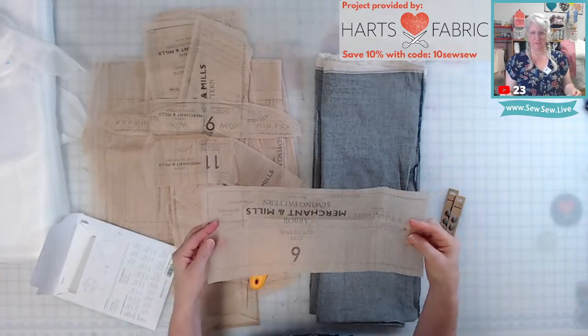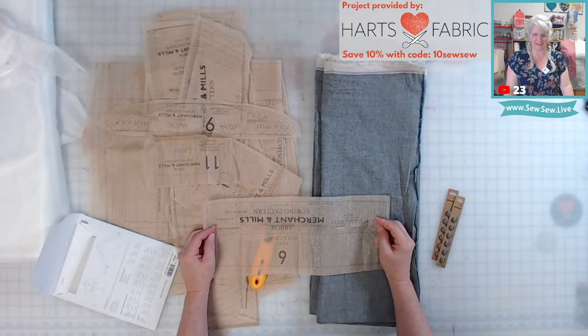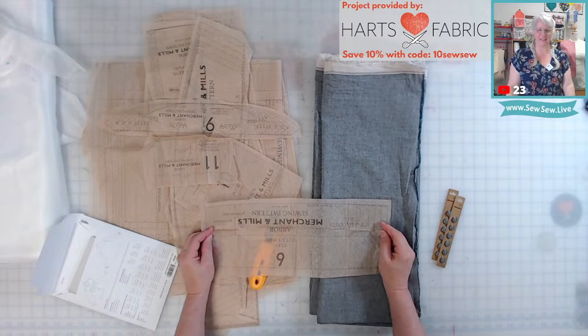Yeah. It's a very wet Scotland just now, chilly. Ooh, sounds delightful. It's been very hot here.